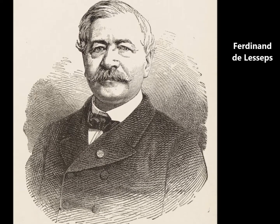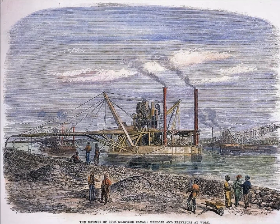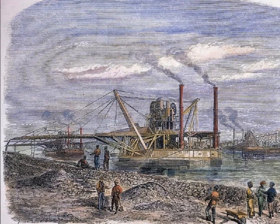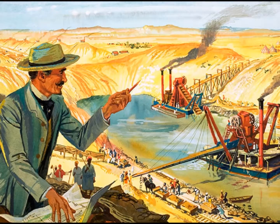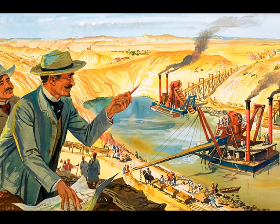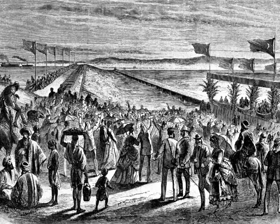After this development, French diplomat Ferdinand de Lesseps continued the construction using several hundred steam and coal-powered shovels and dredgers, bringing the project forward until its completion in 1869. It had taken 10 years and is now the fastest shipping route between Europe and Asia.